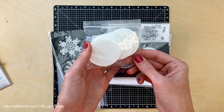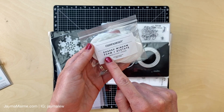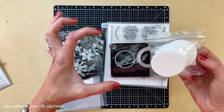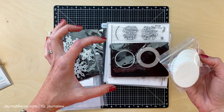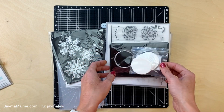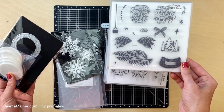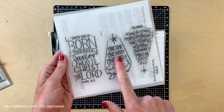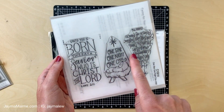If you want to make them a shaker, we have these new shaker window foam and acetate small circles. So we already had the big ones that are like a little over 2 inches, maybe 2.5, actually maybe even 3 inches. But now we've got these smaller sizes. So I thought that this was a really fun set. I fell in love with this one as well. So it's got these beautiful sayings.